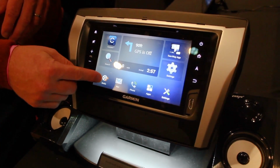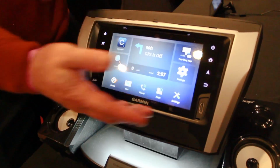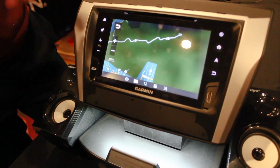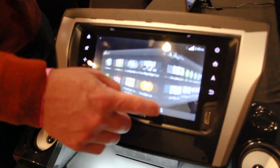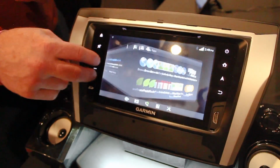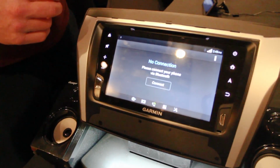So you can see media, navigation, phone controls, other applications that you could have, and then obviously a settings menu. One of the neat things we did with this device is build what we call the Cube interface, a UI that allows us to control this very, very seamlessly as I can scroll through. I also can do it with finger-based or gesture control, just touching the display to go through.